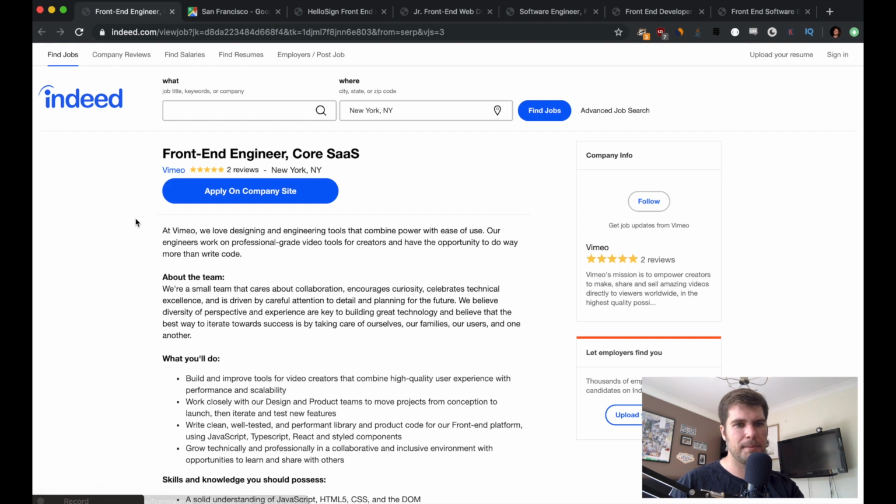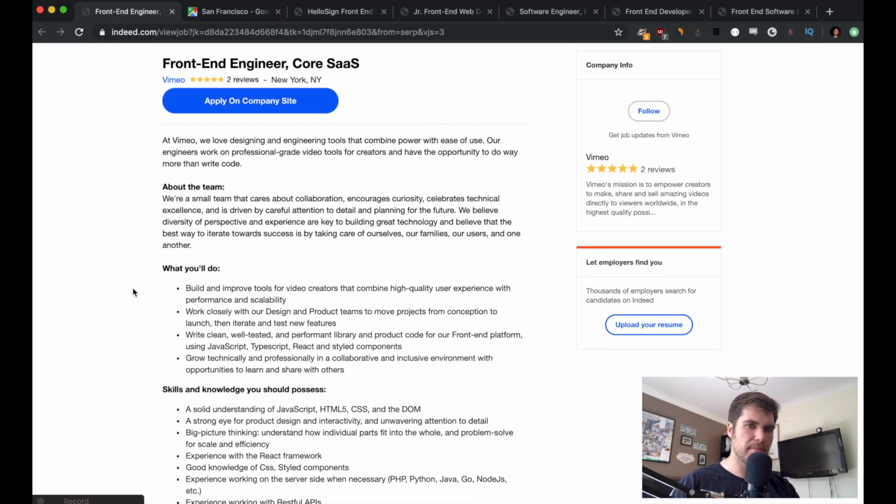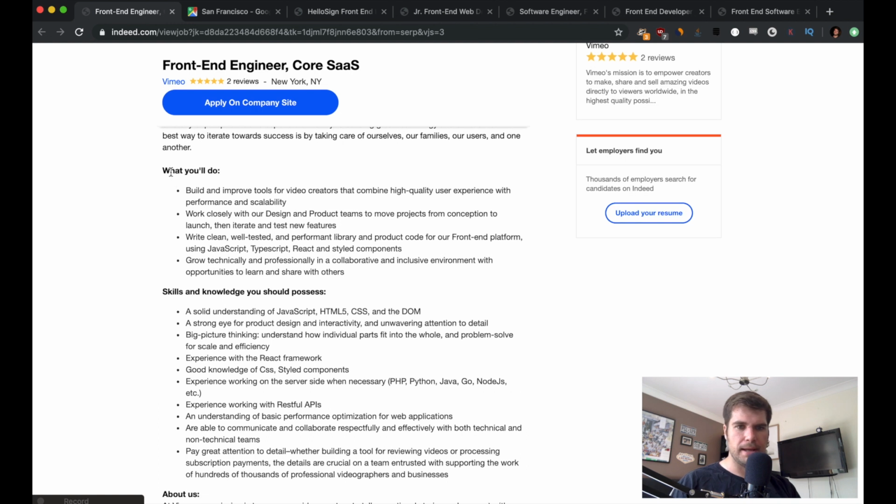And then finally, Vimeo. Vimeo is a video sharing website, kind of like YouTube, but a little bit more niche. So here immediately you know you're going to be working on a video on the web platform, which is kind of cool. What you'll do: build and improve tools for our video creators that combine high quality user experience with performance and scalability. Okay. Work closely with design and product.